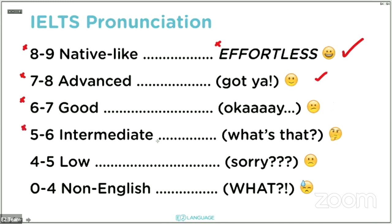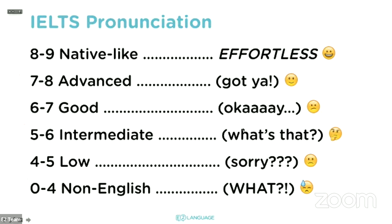5 to 6 is like, what? What's that? Sorry? I'm misunderstanding you because it's unclear, because maybe you're mispronouncing quite a few of those 44 sounds. Then we get down to quite the low score of 4 to 5, and that's seriously like, sorry, I don't understand you. Can you say that again? And finally, if you're a 0 to 4, it's like, what? I don't understand you at all.